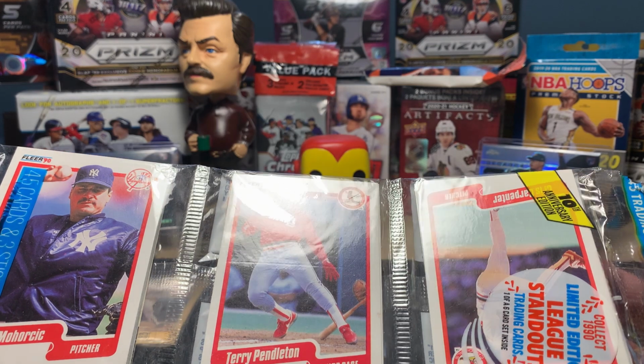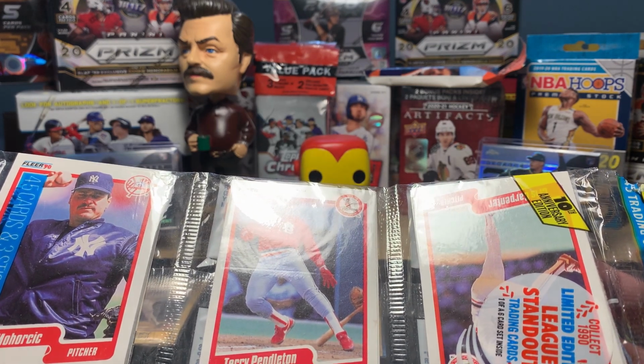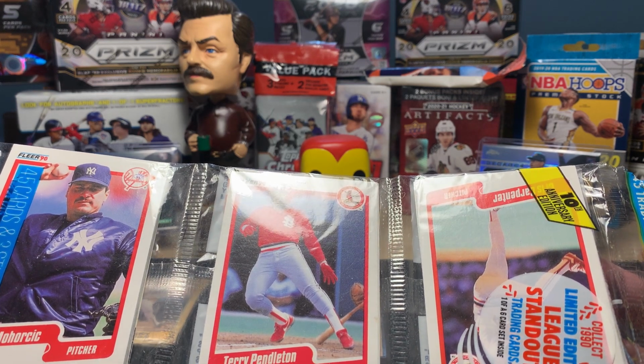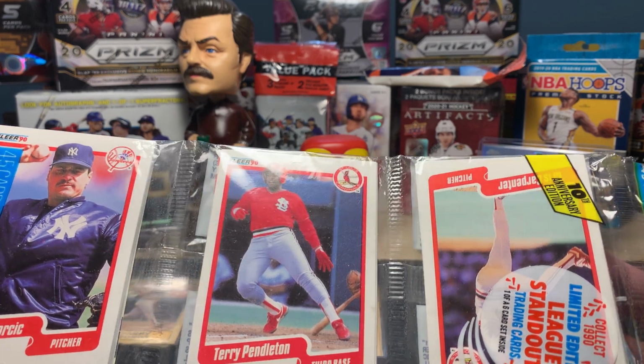I mean, there will be some big names in here that aren't rookies that maybe I might want to take a look at, but the 3 rookies that I'm going to look at here are Sammy Sosa, Larry Walker, and Juan Gonzalez.